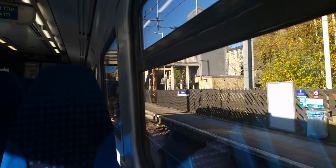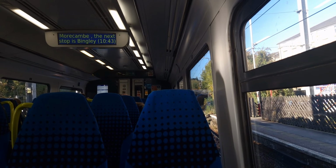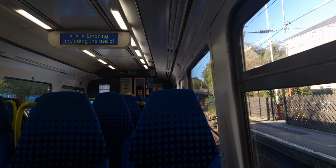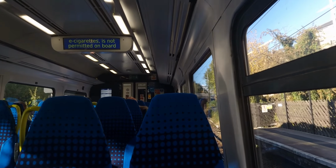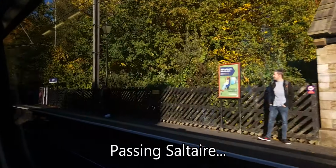Stop of Shipley, which is on the Airedale route towards Skipton. This is the northern service to Morecambe. The next stop is Bingley. A Saltair station.